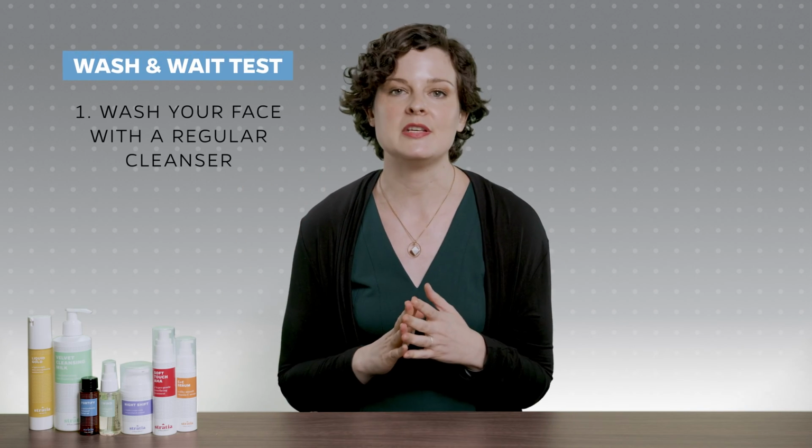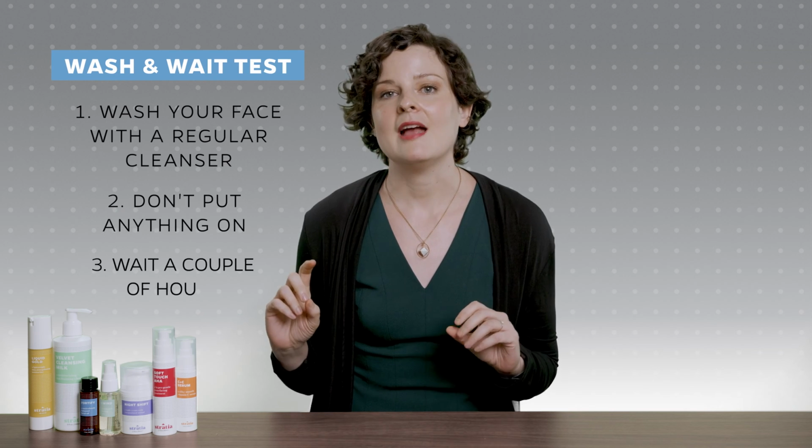Just go wash your face with whatever cleanser you normally use, don't put anything on, and then wait a couple of hours. At the end of those 2 hours, if your skin feels really tight and maybe itchy and you want to move it around, that generally means you have dry skin. If your skin feels kind of slick and shiny and you want to blot it, that means you have oily skin. If it feels comfortable and nice and it's just a regular day, congratulations, you're one of the 3 people in the world who has normal skin.